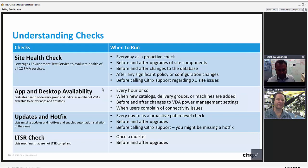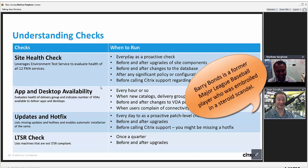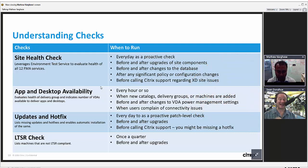So start your day off with your coffee, your health check, but app and desktop availability. Obviously, if that one's not working properly, then people aren't accessing apps and desktops. So it makes sense. Yeah, exactly. It tells you if your employees will be productive today or not. Well, that's not a guarantee there, Matthew. It tells them whether or not their apps and desktops are available. Their productivity, we can't check for that. Let's put the Barry Bonds asterisk on that one. We cannot guarantee that your employees will be productive based on health checks. Yes. All right, so Matthew, we highly recommend. Now, can we get to a demo?